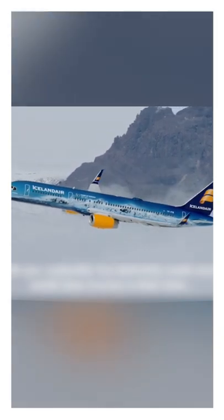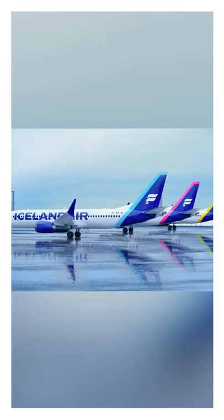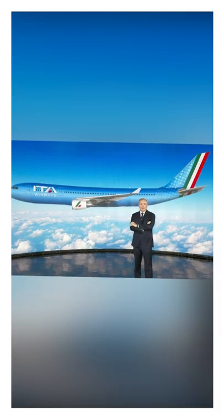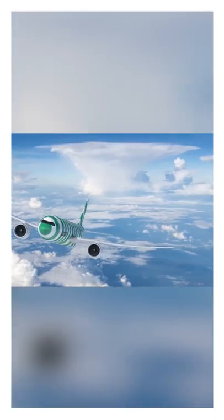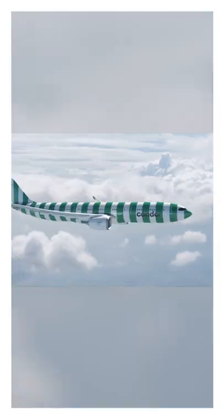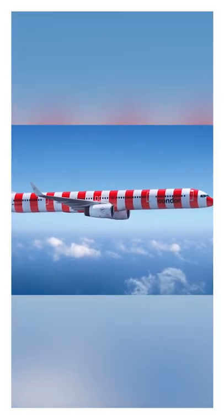Well, this has been quite a year for introducing interesting liveries, like with Iceland Air's multicolor rebrand, Ida's paint scheme unveiling, and now Condor's towel-themed liveries. That's right, these new paint jobs are based off of beach towels, which, I mean, hey, it's a head-turner for sure, but to me, it just doesn't look like what the face of a brand is supposed to look like.